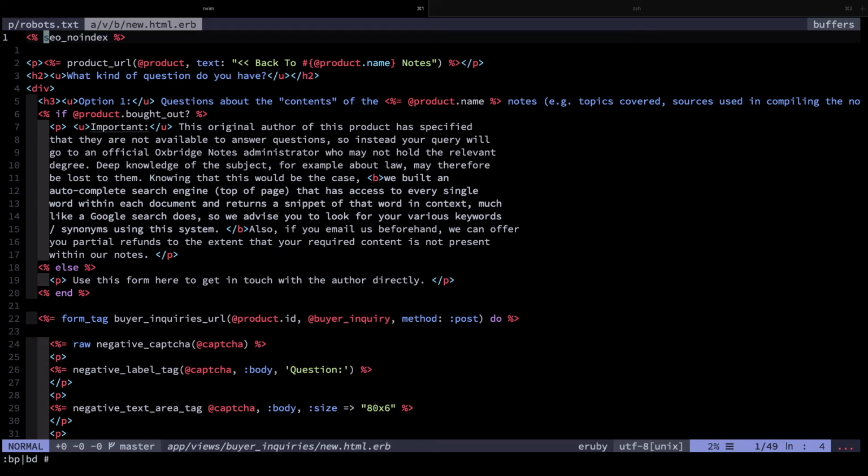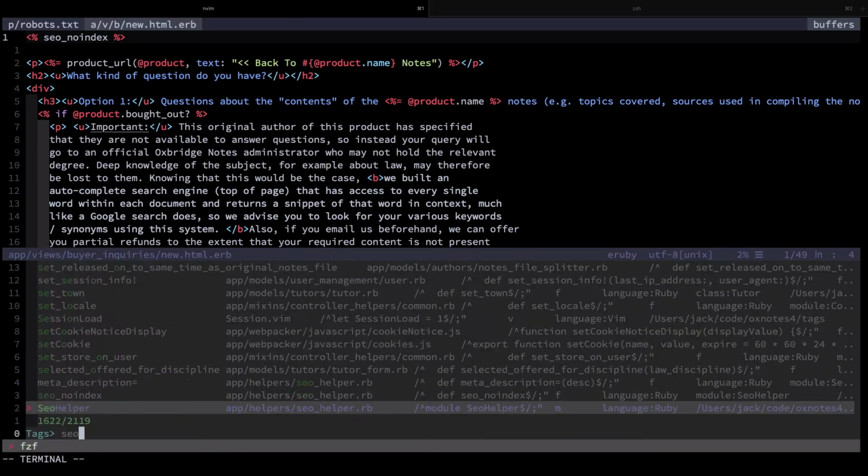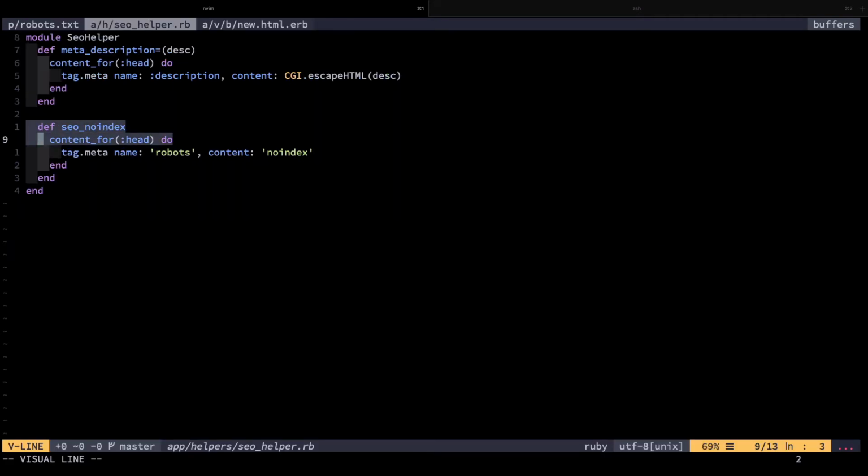The parallel I have to that in the code is a custom function, SENoIndex, which you can see in action over here. Basically, it adds a tag, name robots content noindex, to the page.